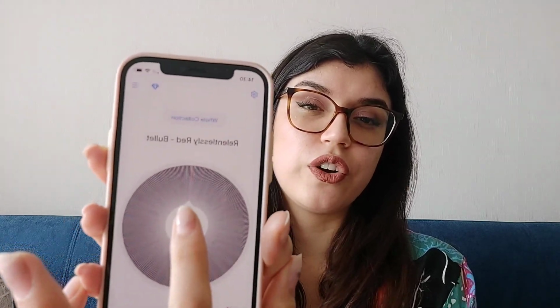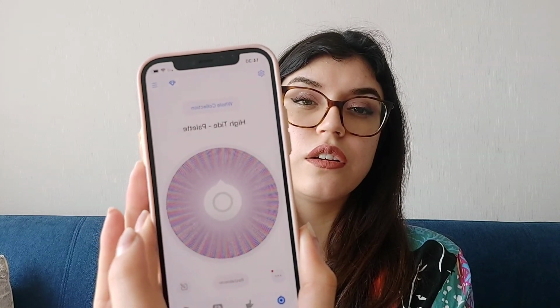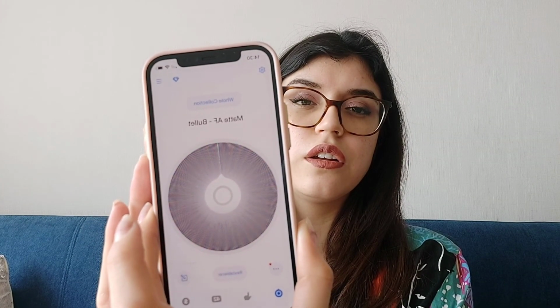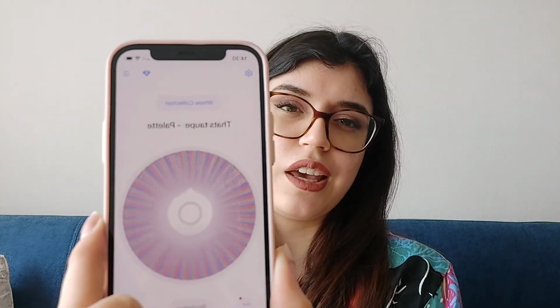Okay, this is Relentlessly Red. Relentlessly Red is a product that I really want to use in this season, but again, it's a bullet lipstick, so we're going to roll again. So let's roll again. Another bullet lipstick, matte AF. Let's go with something else.